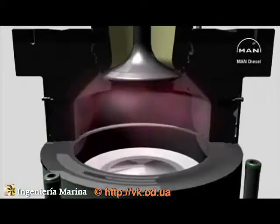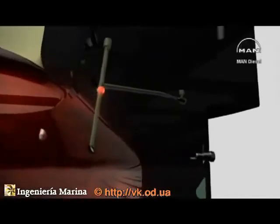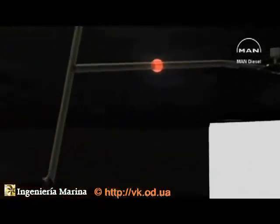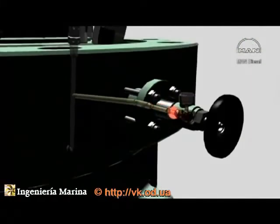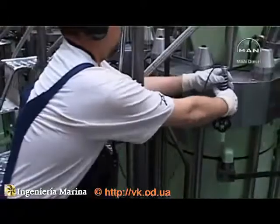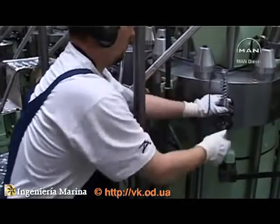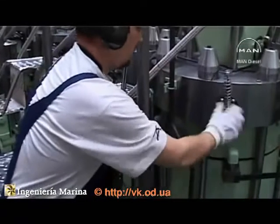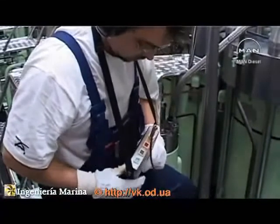The power developed by an engine depends on the pressure events in the cylinder. The pressure events can be recorded by means of an indicator connected to an outlet from the combustion space. The combustion chamber pressures can be measured by a PMI system supplied from MAN Diesel. The PMI system replaces the traditional indicator and indicator drive.